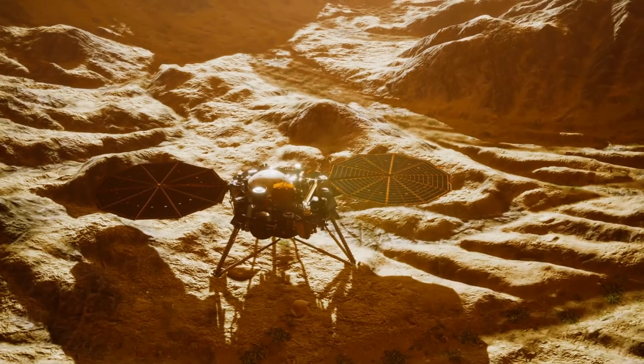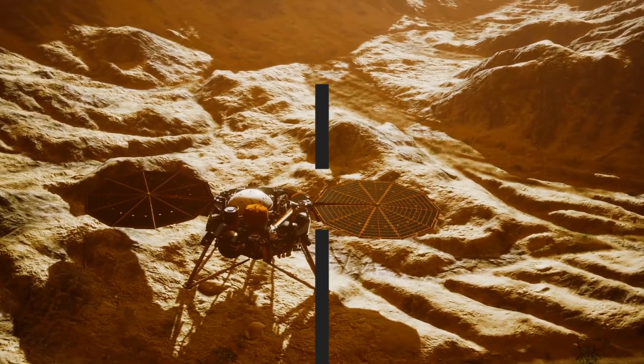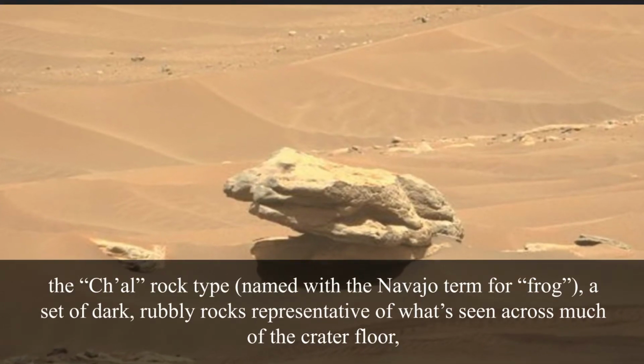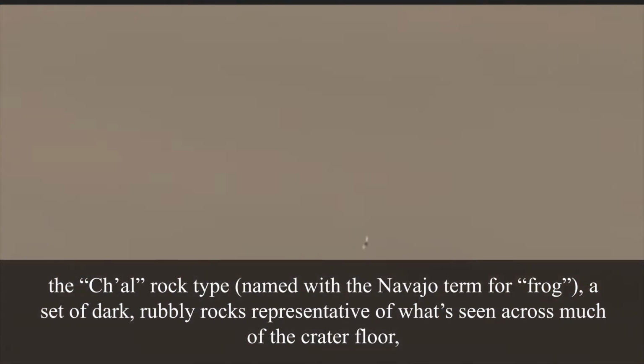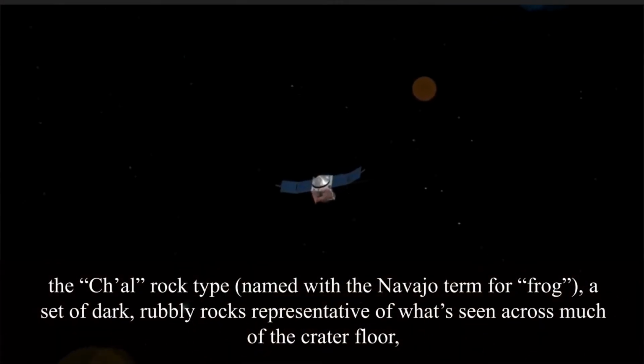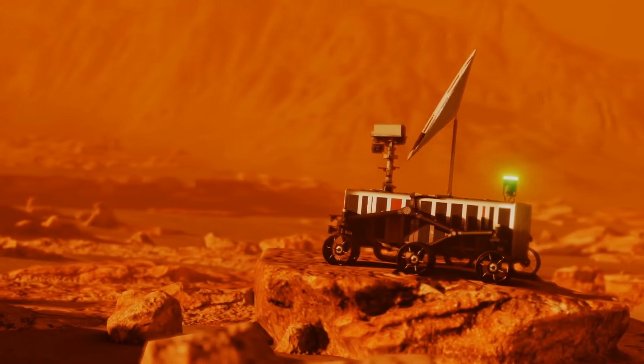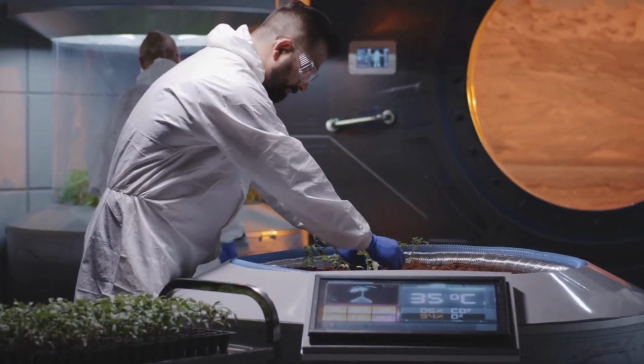2 more samples will be collected in the coming weeks from the Chaal rock type, named with the Navajo term for frog, a set of dark, rubbly rocks representative of what's seen across much of the crater floor, NASA said. Jezero's igneous rocks also appear to have been altered by interaction with liquid water, said Kevin Hand of NASA's Jet Propulsion Laboratory in Southern California, the co-leader of Perseverance's first science campaign.